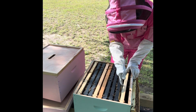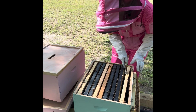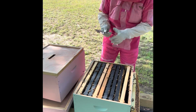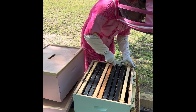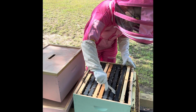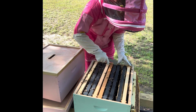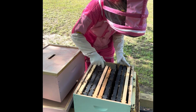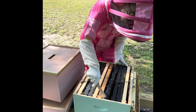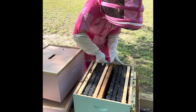Knock this stuff down real quick so this frame will go in there better. All right, so now I'm going to push these back together best I can. And that frame that I pulled out of the center, I'm going to move it to the outside edge. I've already replaced the one where it came from with the one that was on the outside, trying to get it to draw. And we'll see what we got when we come back next time.